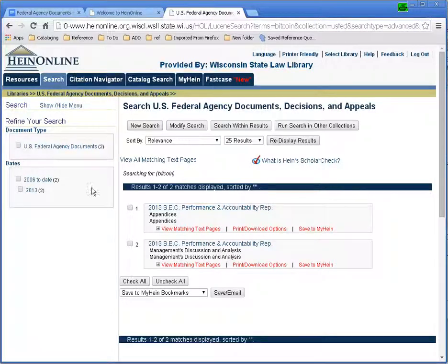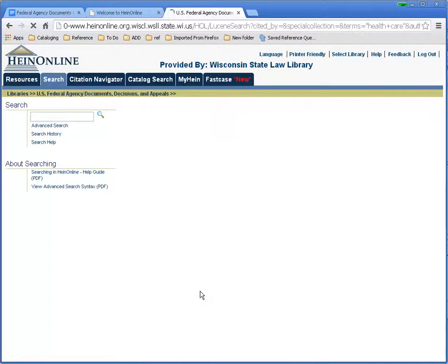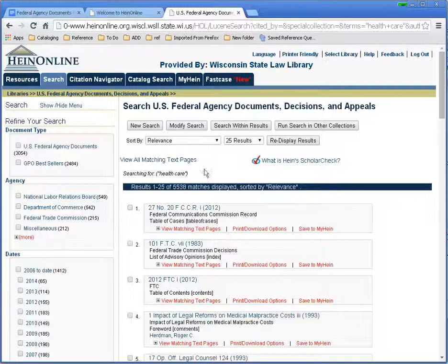And on the left side, results will vary a little bit. So here I've done a search for Bitcoin, and I only have 2 results, so I don't really have a whole lot to sort through on this side. But let's say I do a new search on something like healthcare. I'll put it in quotes. And once that loads, you'll see that I have a whole lot of results from this agency library. And now I also have additional document types and agencies that I can refine it by here in the left-hand corner.